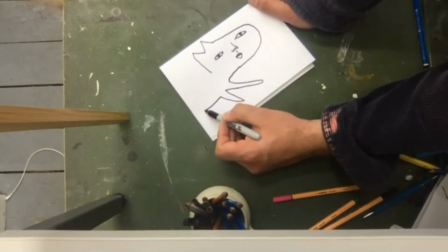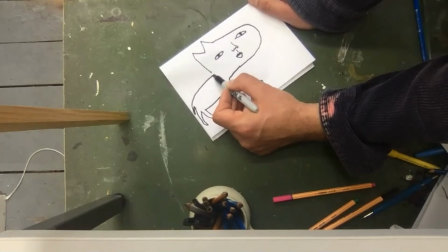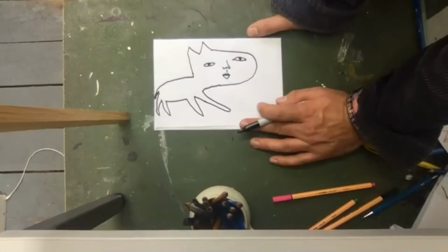That could be a dog or a cow or a pig or gosh knows what. Lovely. I like that.